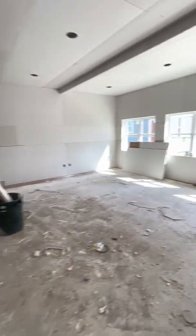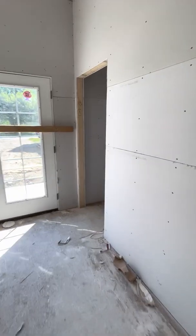Come down, hallway out to the front door, great room. And then over in the corner here is our door to the basement. It's gonna be a little dark down here because there's no lights yet. But this is a great space too.